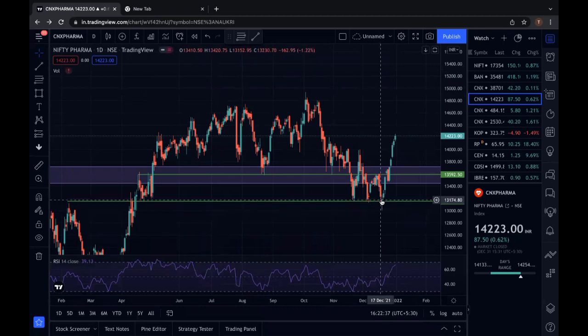But I think the pharma sector, if you could see, has given almost a 10% up move. If the sector has given a 10% up move, a lot of the stocks in this sector would also have given a good up move here.